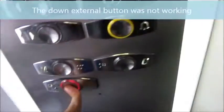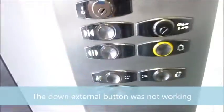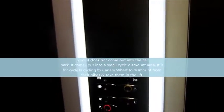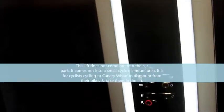This is our first lift, which is an Otis Gen 2. I want to go down. The down call button wasn't working. Otis 2000.